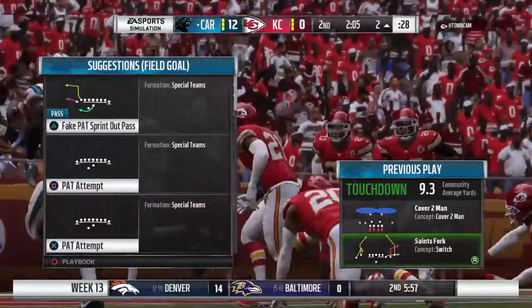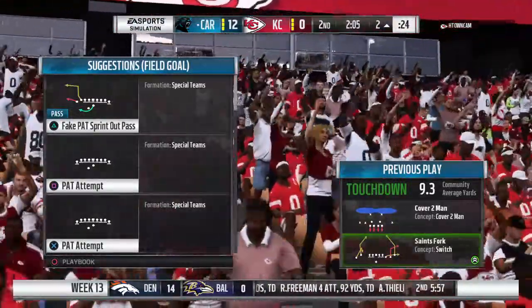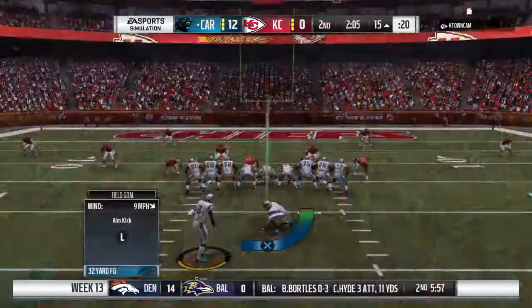Great field position has to be one of the best friends an offense can have. When you don't have very far to go, you should cash it in with points. Gano for the extra point.